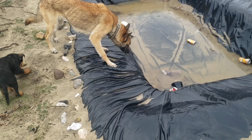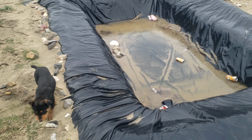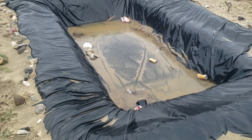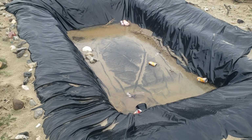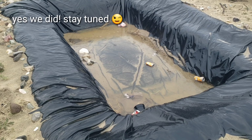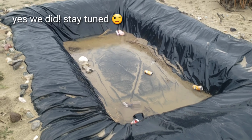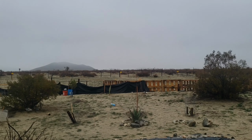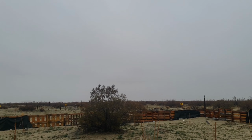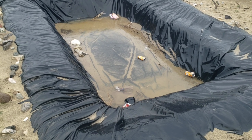Coco, no. Hey, no. Yeah, lots of puppies fall in there. Gotta be careful. Anyway, I thought it was gonna snow, but no, we didn't get no snow. Well, maybe later on, we'll see. But yeah, look at that. All rain clouds and all, so that's pretty good.